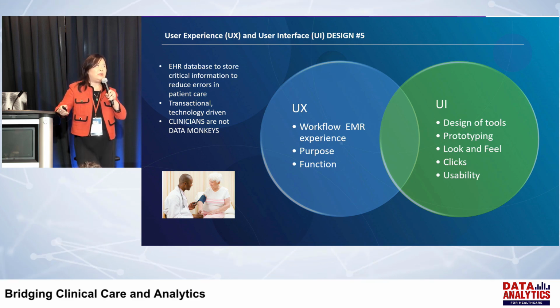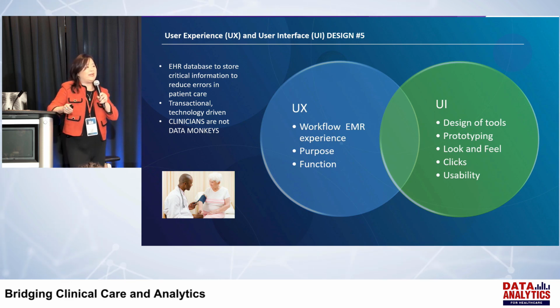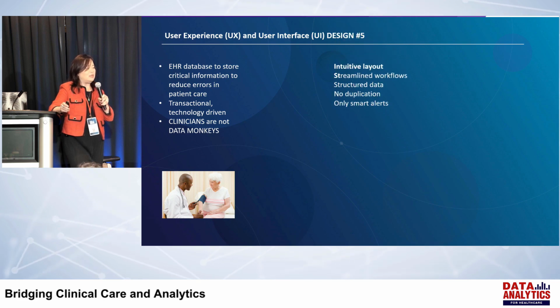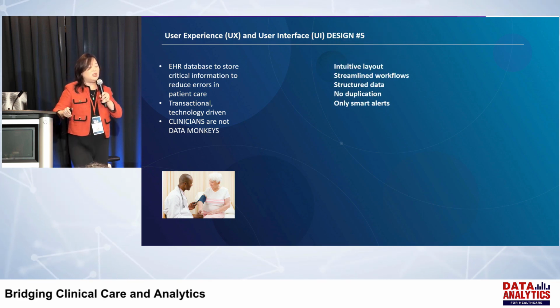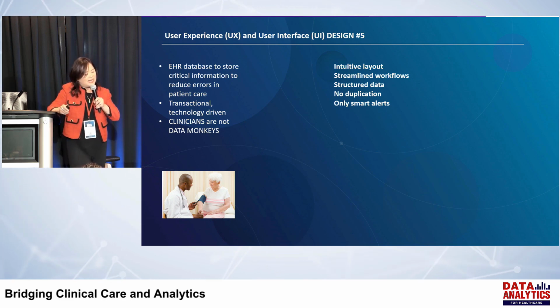So we were a small cottage hospital. We don't have a whole team that looks at how things look and feel. We don't have a commercialization department, et cetera. Everybody just needs to know this. So put things in the right place where we can find it, pay attention to alert fatigue. And this might mean intuitive layouts, workflows that are streamlined, structured data versus free text. Don't get people to duplicate entry just so you can collect data.